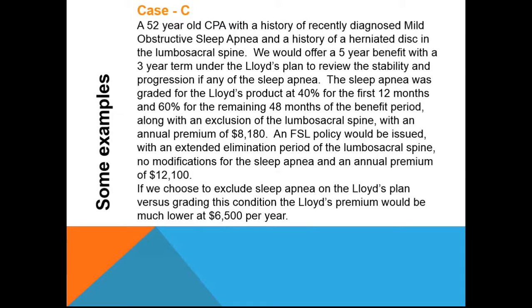We'd send out the medical questionnaire. If there's been no changes in anything, then at that point the next term would be a 5-year term. Actually, what we did, we did not exclude the sleep apnea, though. We graded it. This is where Jeff was talking about the flexibility that we have with the Lloyd's product.